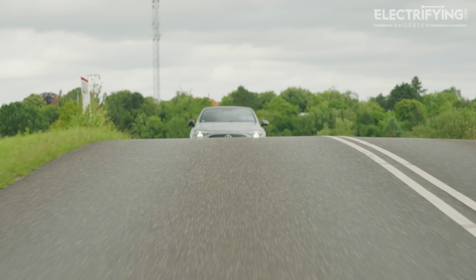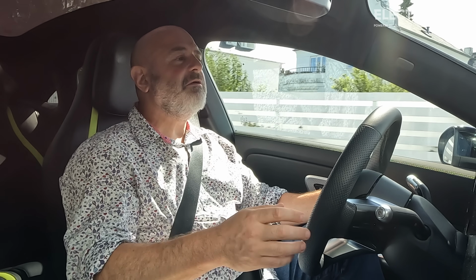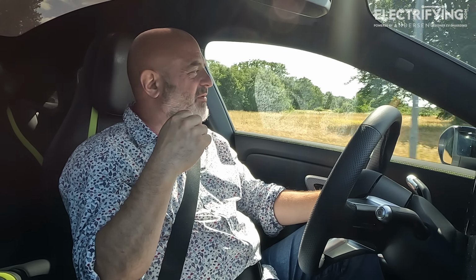Other than the seats though, the comfort is pretty good. I like the driving position. You can't see the corners of the bonnet, but that's again not a huge issue. There's the visibility out of the back. There's a reasonable sized rear window, which you wouldn't get in something like a Polestar 4, I suppose.